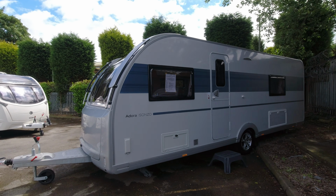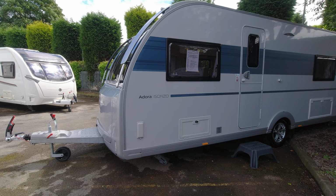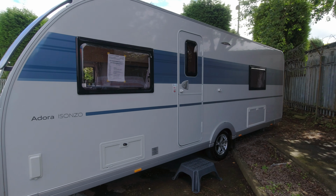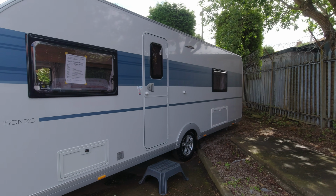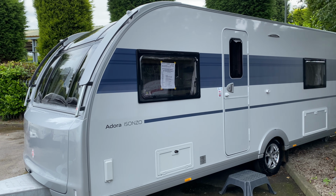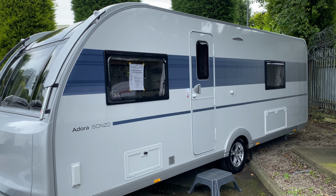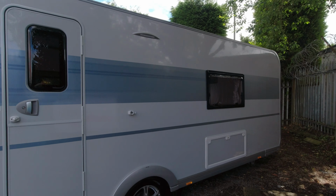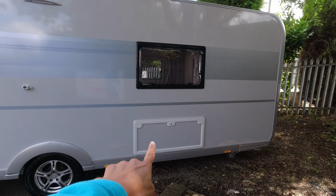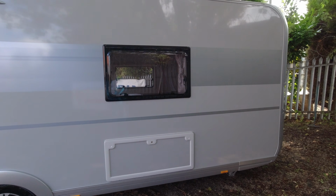So coming down the near side, first of all, what are we going to get? So we can see here on the Isonzo, this is our gas point here for barbecues. We've got the silver sides, and then the decals are a blue and silver colour stretching all the way down. The stable door, it's nice to see we still get the stable door, and we do have the window in there. We've got an awning light up there. Then as you come back, there's the storage locker. Now that's a really good size storage locker, and that is under the side island bed, which we'll see. Then we have the bedroom window.